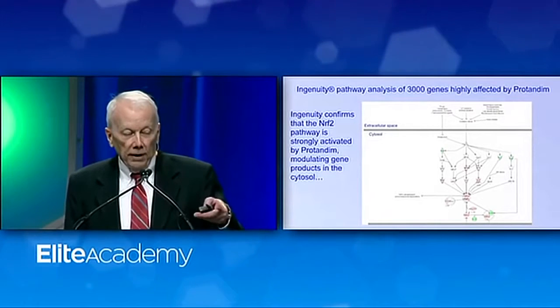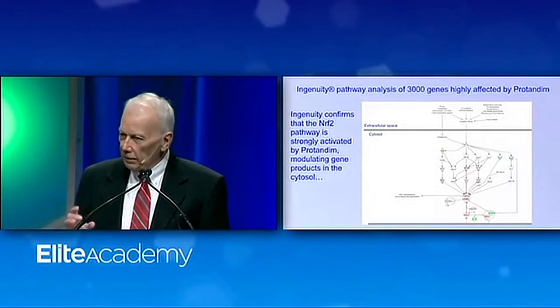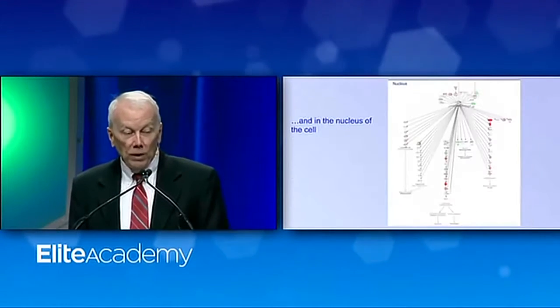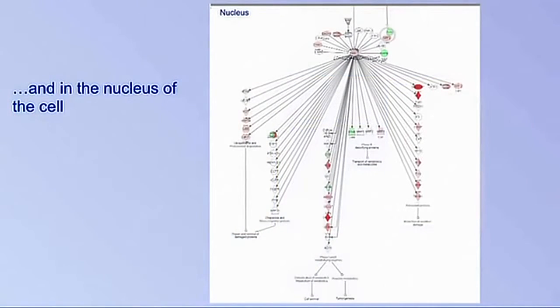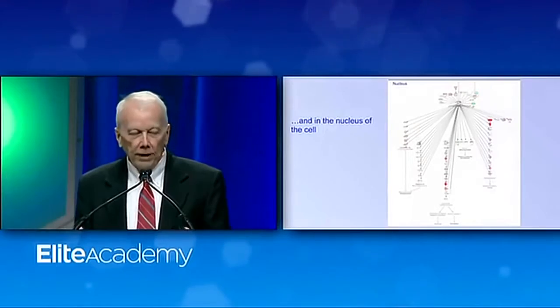And all these other representations are other genes that communicate in this pathway with Nrf2. And this diagram continues. This is showing what happens in the nucleus. So when Protandim activates Nrf2, it moves from the previous slide into the nucleus, interacts with the DNA. All of these genes are affected. The column of things on the right are antioxidant proteins, which is a small part of what Nrf2 does. So this program is telling us a lot of information as to how these genes interact.